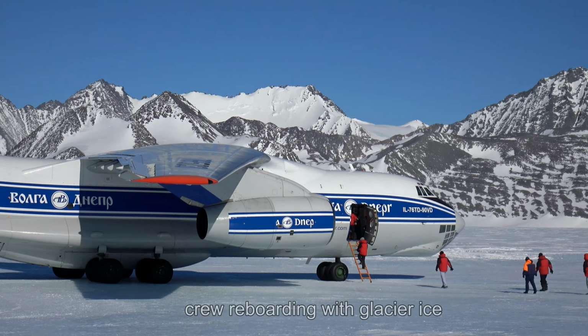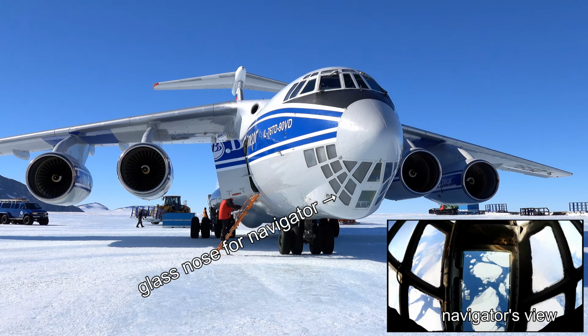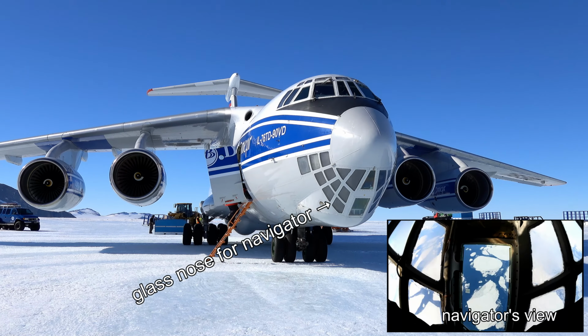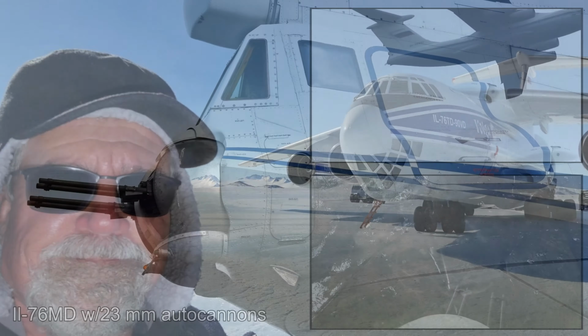The glass nose of the Ilyushin was a military requirement so that the navigator could locate remote runways and/or drop zones for paratroopers and airdrops. The military version also came with a gun turret in the tail for defensive purposes.